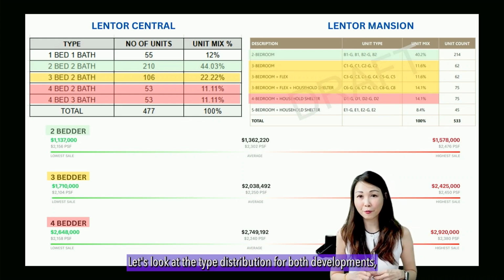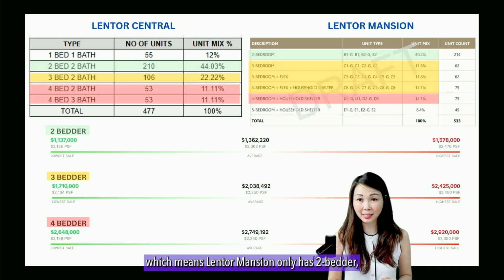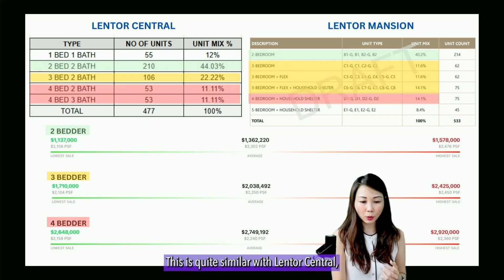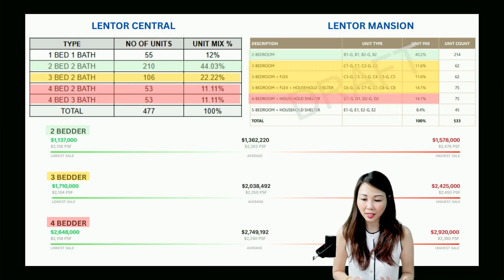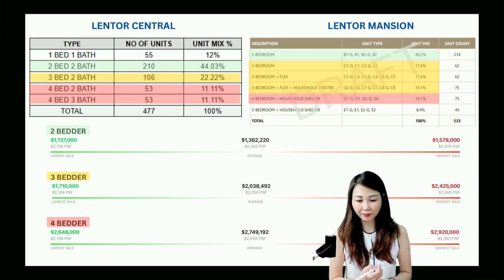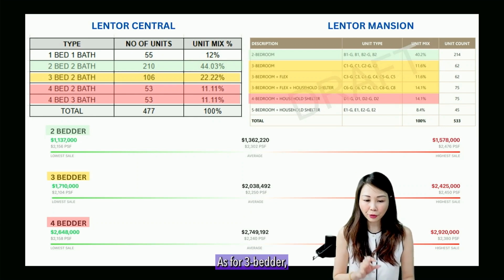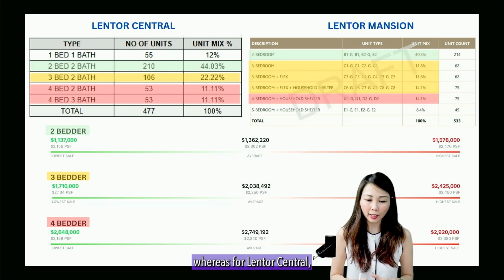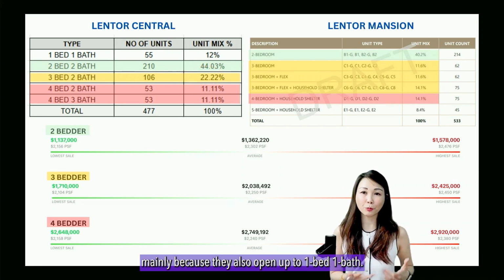Let's look at the type distribution for both developments. How different are they? For Lentor Mansion, there seems to be no 1-bedder, which means Lentor Mansion only has 2-bedders, and also 3-bedders and 4-bedders. This is quite similar with Lentor Central, except that Lentor Central has additional 1 bed 1 bath of about 55 units. In terms of the percentage of unit mix, Lentor Mansion has 40% weightage on 2-bedder, whereas for Lentor Central is also similar with 44% of 2-bedder. As for 3-bedder, Lentor Mansion has about the 36% weightage, whereas for Lentor Central is slightly lesser in terms of weightage, is about 22%, mainly because they also open up to 1 bed 1 bath.